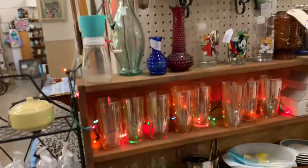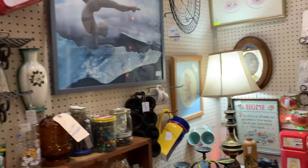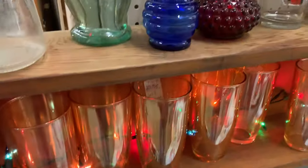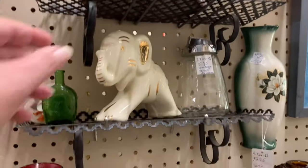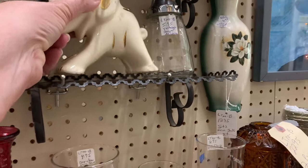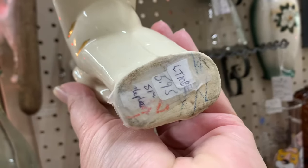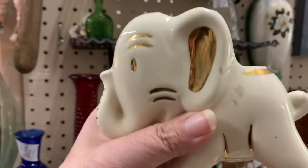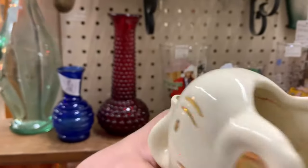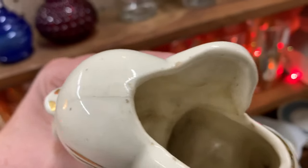Now here we go to the back of the store. There's a lot of good bargains back here. I love this booth. The shelves and that glassware down there caught my eye. And look at this little elephant. You know I'm a sucker for a cute elephant. $5.95. I'm getting the prices, you know, intriguing me. But look, alas, there is damage. He's got a couple of cracks and he's kind of seen better days. So sorry, Mr. Elephant, we can't take you with us today.